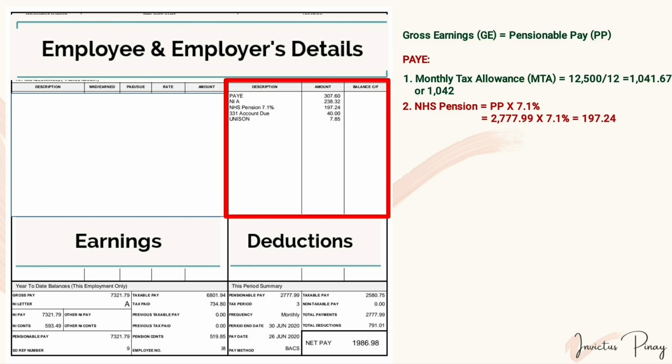So, NHS pension is 2,777.99 times 7.1%, which is 197.24. Now, we can compute the taxable income by deducting the NHS pension amount from your gross earnings or pensionable pay, because pension contributions are not meant to be taxed. By the way, gross earnings is also otherwise known as your total earnings, total pay, and pensionable pay. So please don't get confused about this.